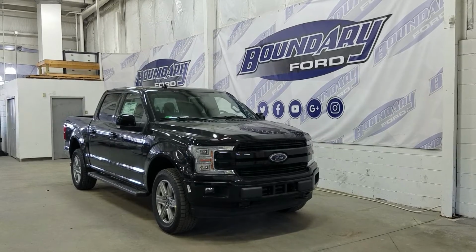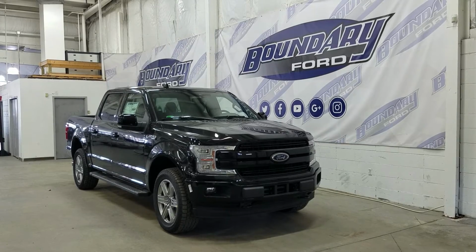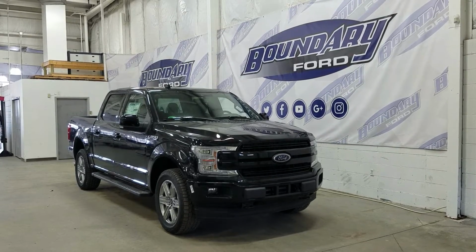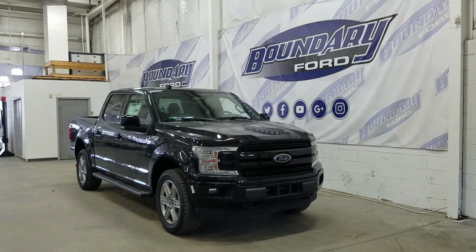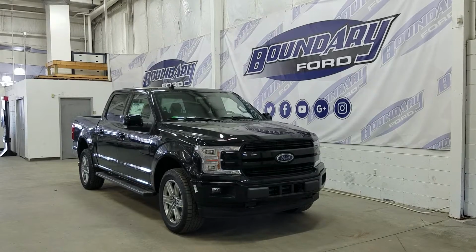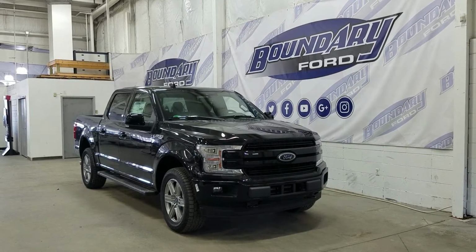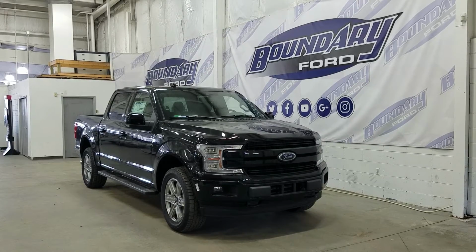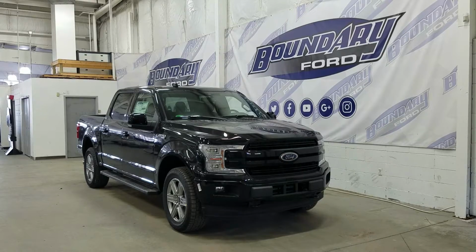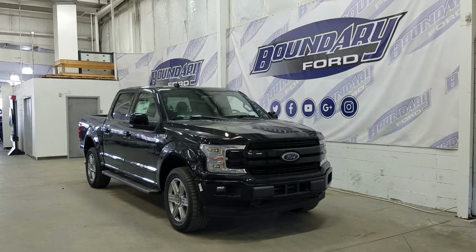At the front, we have our tow hooks as well as our color-matched bumper with fog lights, as well as the LED headlights and the daytime running lights with the black grille insert. Over to the side, we have 20-inch aluminum wheels wrapped in Hankook tread. We have the OEM Ford running boards, as well as the black mirror caps and the black door handles.